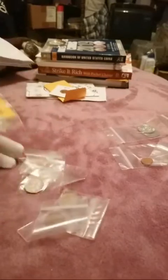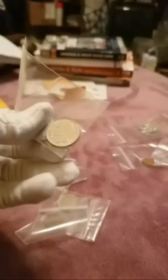And I think some of these foreign coins are for early bird. Most of the proof sets, the foreign coins that come in the snap caps that he sends me.